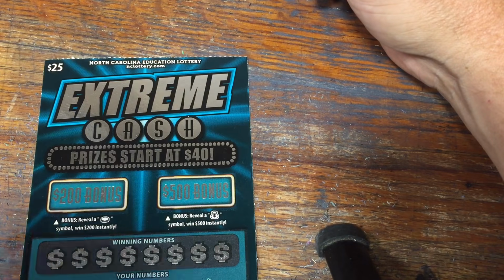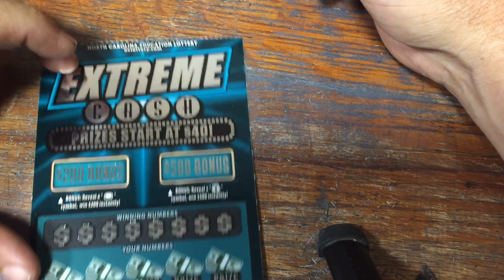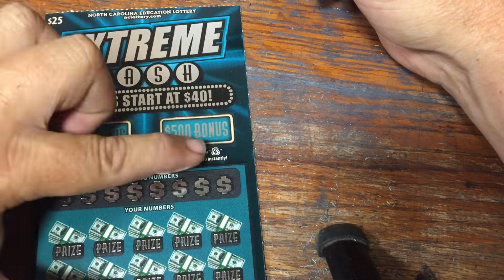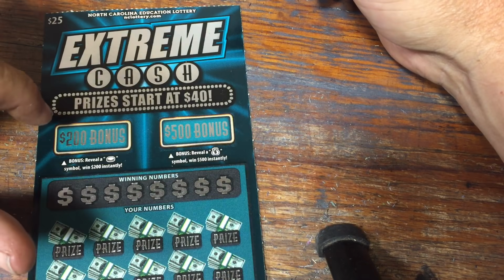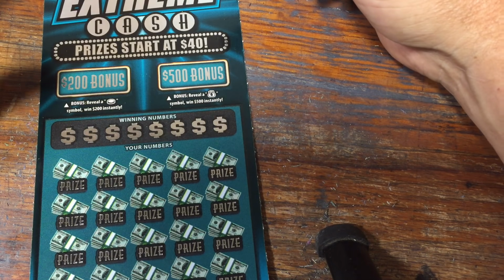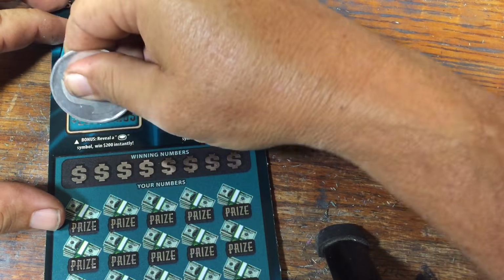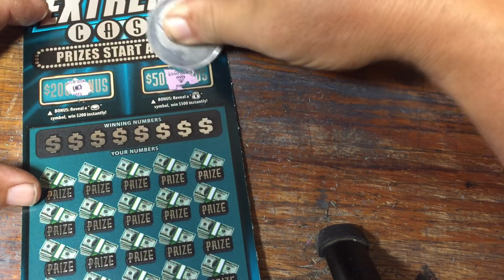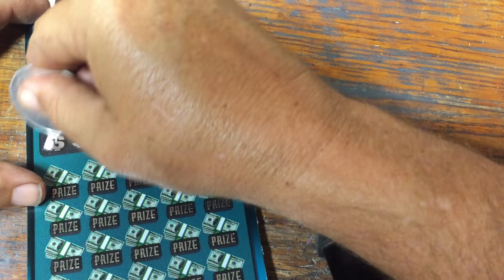Alrighty, ticket 14 out of the pack. Extreme Cash. We need a coin for 200, bag of cash for 500. Maybe our luck will change up there. It's like at Platinum 7, we've never won anything up there. Down at the bottom is matching numbers or a roll of cash, 5 or 10x multiplier, or you can find a $100 burst on this ticket. Open safe, doesn't do us any good. Nope, no bag of cash. Alrighty.